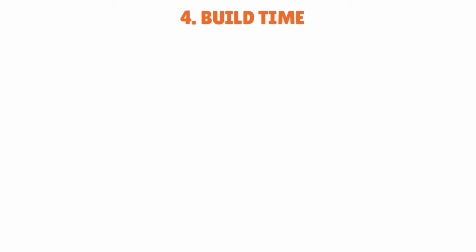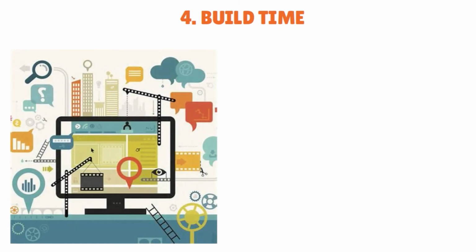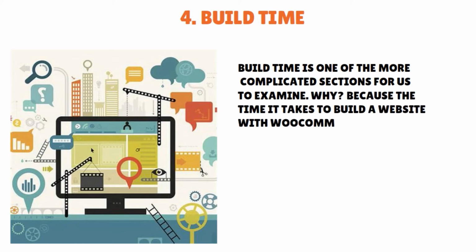Now let's talk about build time. When it comes to Shopify versus WooCommerce versus BigCommerce, which has the shortest build time? Build time is kind of important, folks. It is one of the more complicated sections for us to examine. Why? Because when you think about it, the time it takes to build a website with WooCommerce varies hugely.